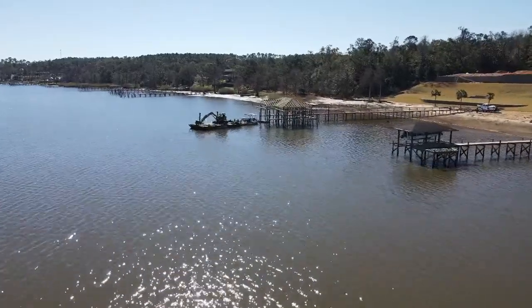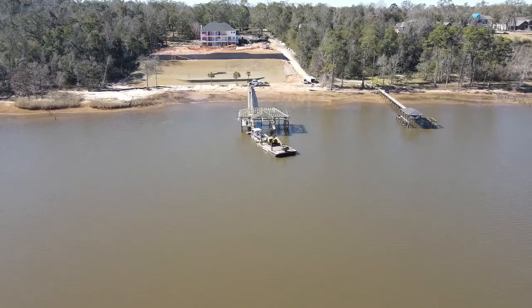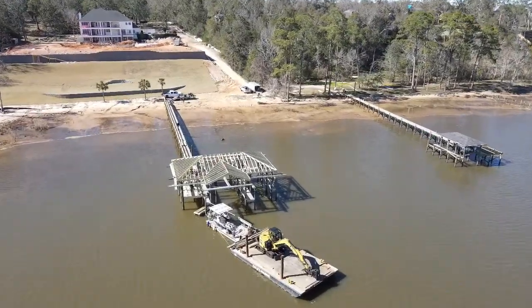Another good incoming shot here with the barge and push boat and the tractor. And kind of gives you the view of what the framing all entailed putting that together. It's a hip style roof with a gable end coming off the front of it. Looks really cool.